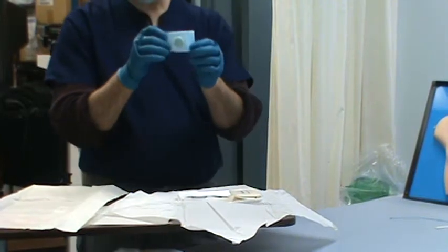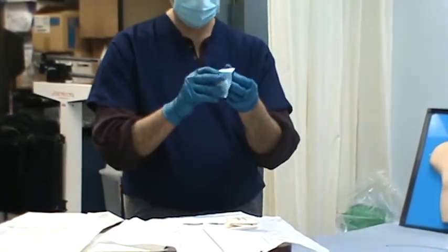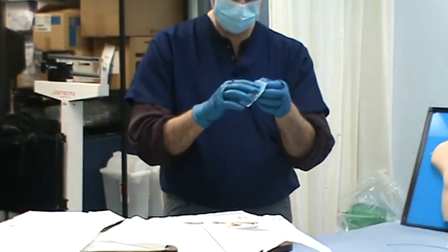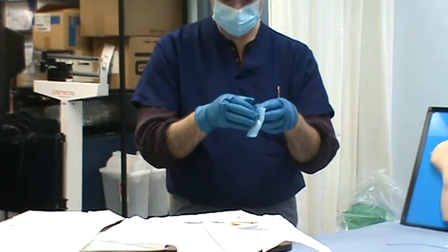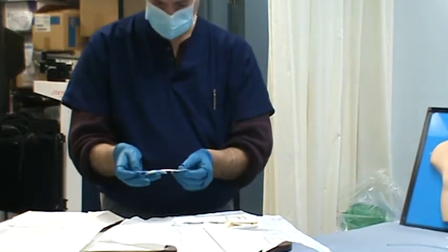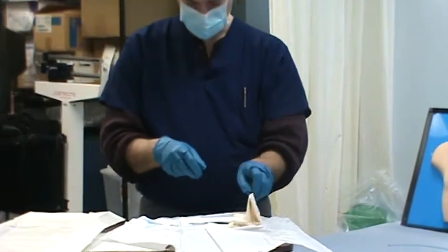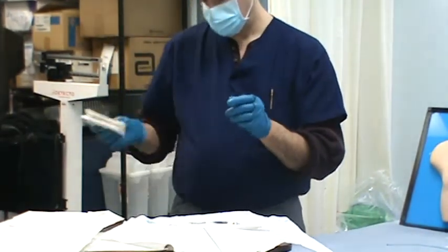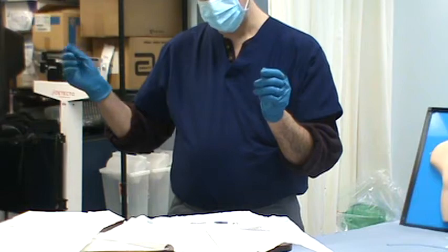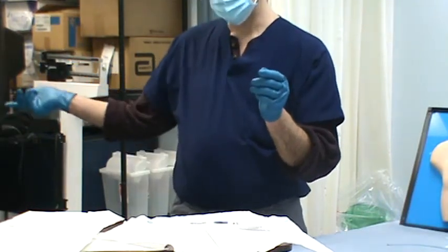Now this is a little disc that's like antibiotic. I'm going to open it up and have it ready. Discard that, I don't need it. Notice I'm not throwing it down in the trash like that. I pick it up and toss it in.